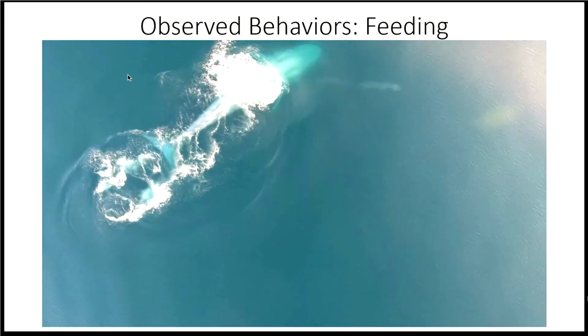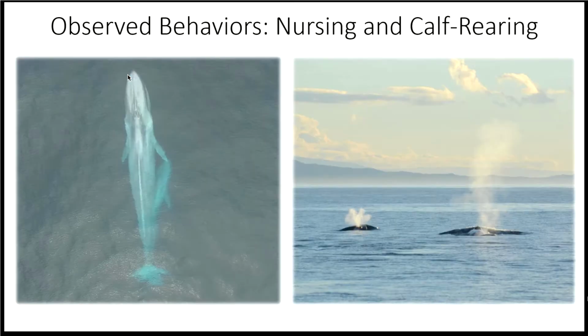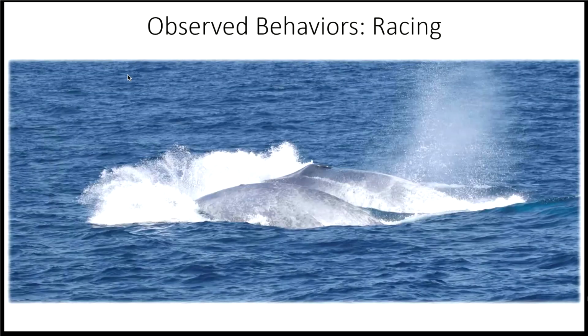And so aside from feeding, another theme is that we observed really high numbers of mother and calf pairs, including this sighting on your left, which is a documentation of nursing behavior, so very young calves. And then there's this racing behavior, which has been hypothesized in other baleen whale species to be associated with competitive breeding behavior amongst males. However, we know from the genetics that both of these animals pictured here are females, so the function of this behavior is unknown. But it's been observed on multiple occasions.